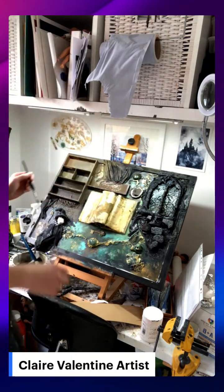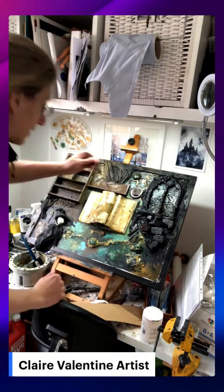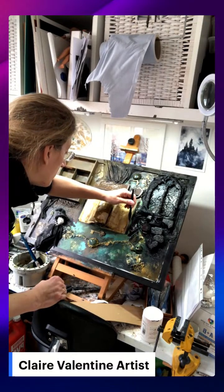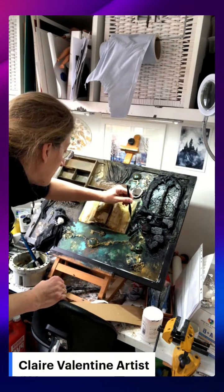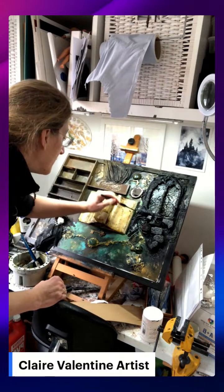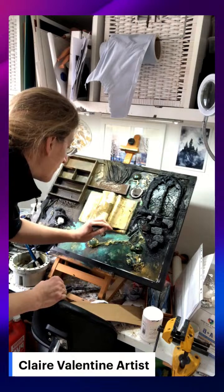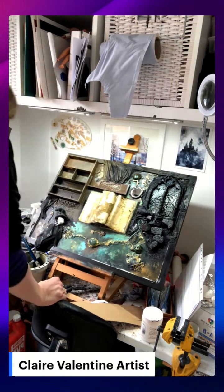I probably should dress up a little bit more for my studio lives, but quite frankly, it's just of no importance to me what I look like when I'm in my studio. I'm in here to make artwork, and my studio doesn't need me to dress up for that. In fact, if anything, I'm just going to get paint on everything.